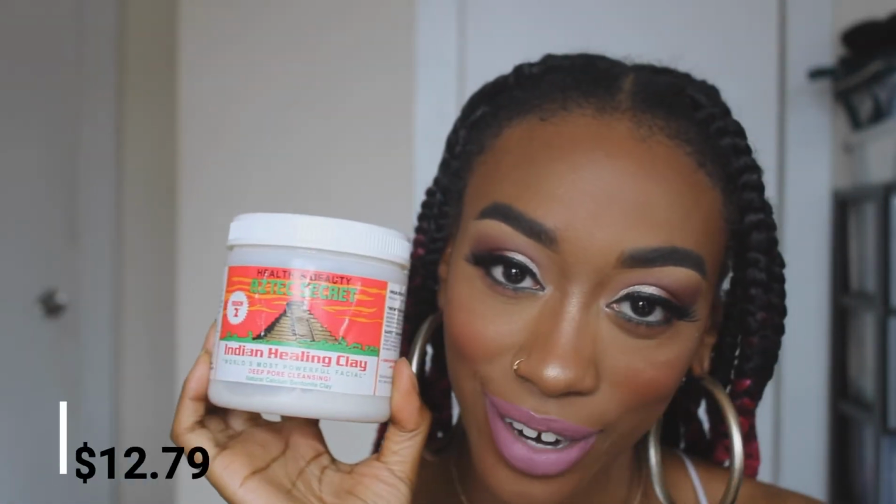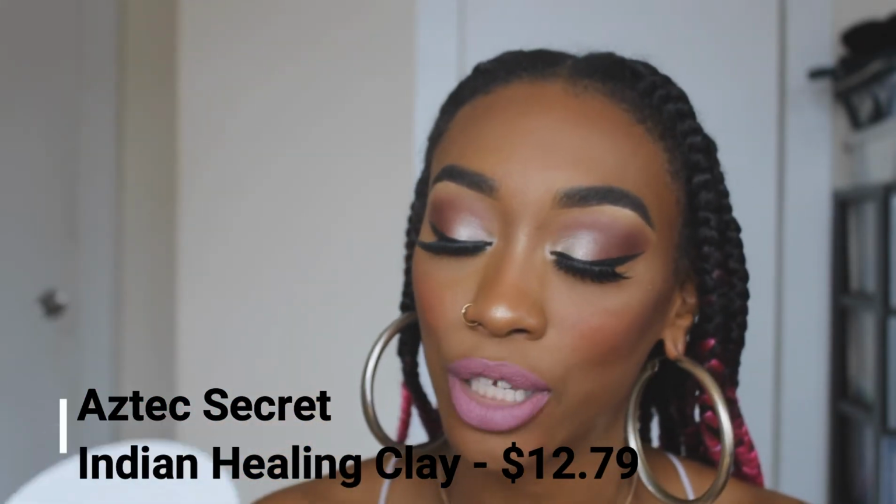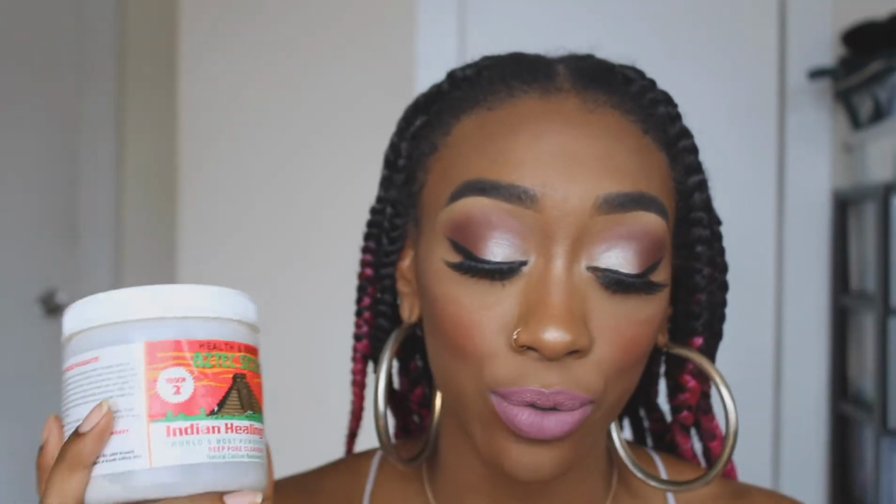Another treatment that I did was the Aztec Secret Indian Healing Clay. I used this 3 times a week as well, on Mondays, Wednesdays, and Fridays, but I used it at night. So I used the spot treatment in the morning, and I used this at night. You can mix it with water or with apple cider vinegar. I mixed mine with apple cider vinegar because apple cider vinegar is good for clearing up dark scars.